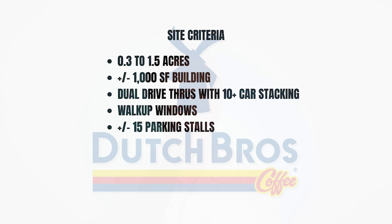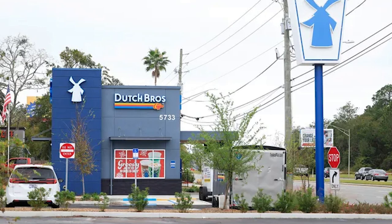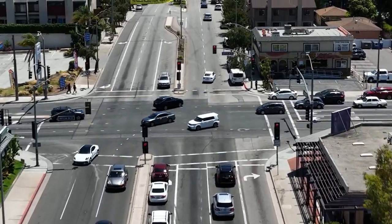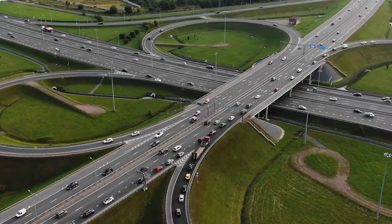When it comes to their sites, they usually have a lot size of 1/3 to 1.5 acres. Their buildings are of modular construction, around 950 to 1,000 square feet. They have dual lane drive-throughs with the ability to stack 10 plus cars. They have walk-up windows and minimum parking requirements of about 17 stalls. They love over 100 feet of frontage on the main thoroughfare and access and visibility along hard corners or signalized intersections, full access from both directions, and proximity to highways or arterials.